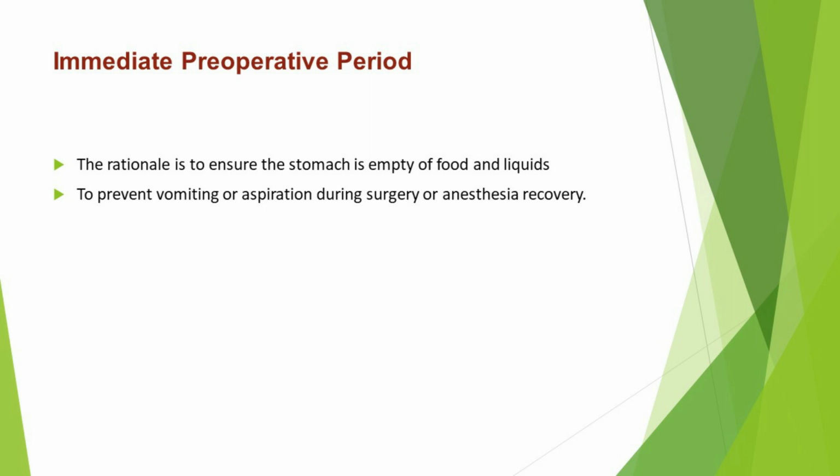Typical dietary preparation for surgery involves giving nothing by mouth 8 to 12 hours before surgery. The rationale is to ensure the stomach is empty of food and liquids to prevent vomiting or aspiration during surgery or anesthesia recovery. In an emergency situation, gastric suction is used to remove the stomach contents.